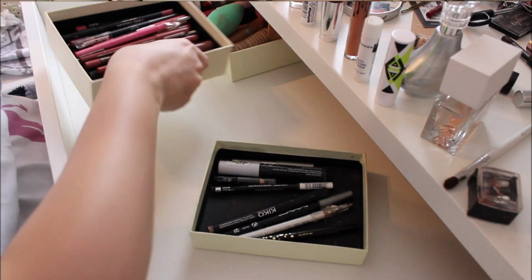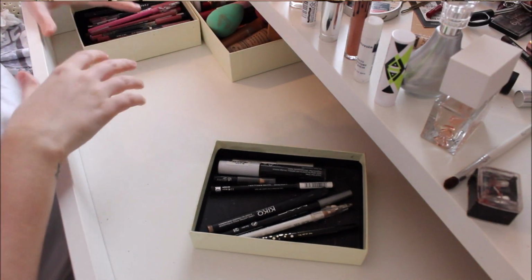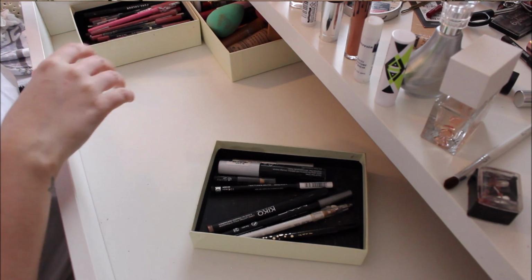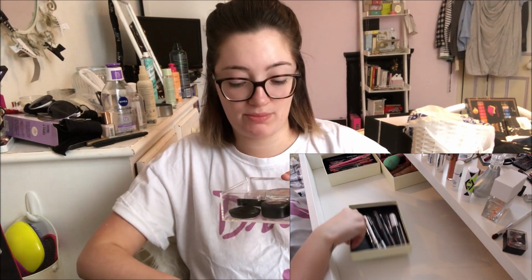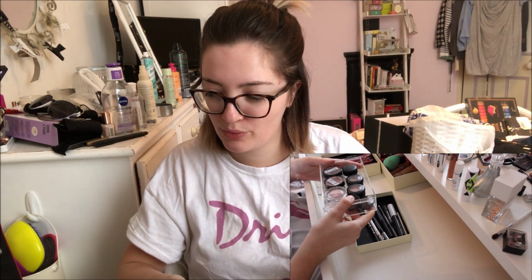Lip liners are a regular use, so they need to be around there. And then this eyeliner seems to be a bit pathetic in this little drawer. I've got these acrylic drawers up top. I think I don't use these little pots as much. I think maybe they could come out. I don't know. I'm not sure what I'm doing.